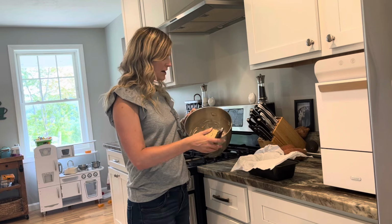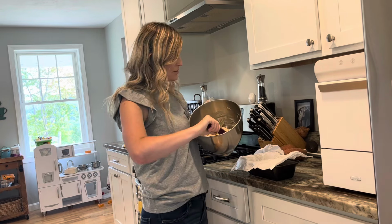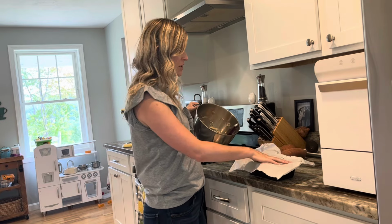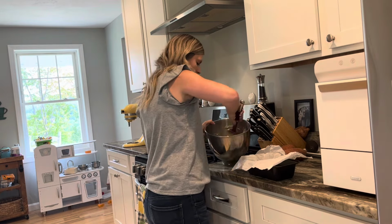I just made the batter. I always add chocolate chips. We like chocolate chips a lot in this house. I'm going to just pour it into the pan, get it in the oven. And while this bakes, I'm going to clean out the pantry. It is such a disaster, and I'll take you along with me while I do that since my son is down for a nap.